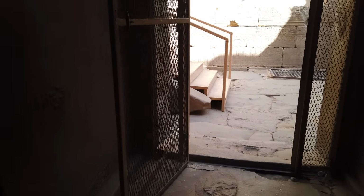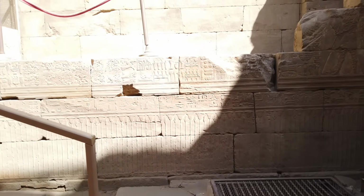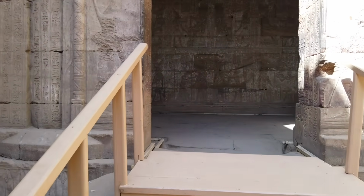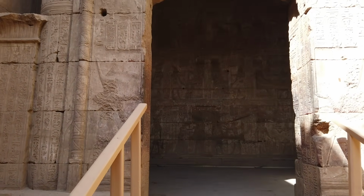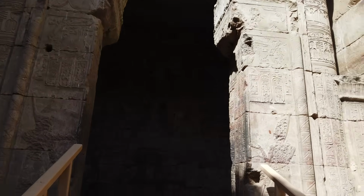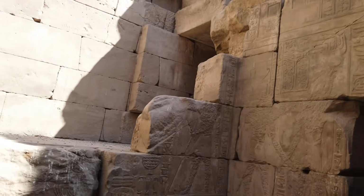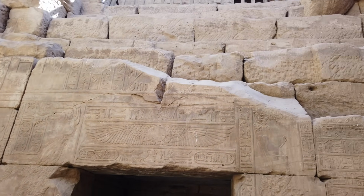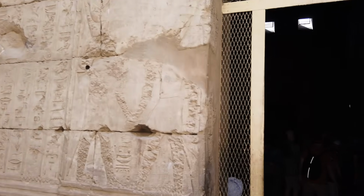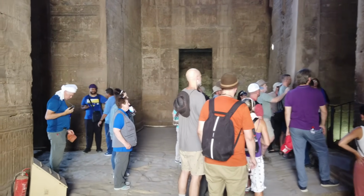Can you go upstairs? Thank you. So we're not going up to the top, just showing different layers, different rooms. Thank you. Good morning.